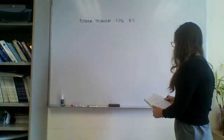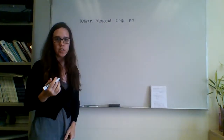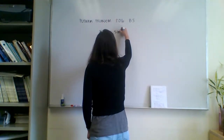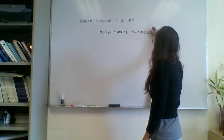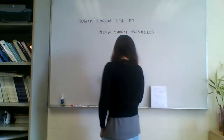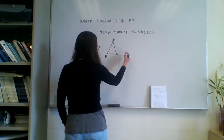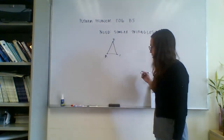So for this one, and for a lot of Putnam problems, or just problems in general, like in geometry, for the proof, the main thing that we're going to need is similar triangles. I've seen more than one Putnam problem where they use similar triangles. So I'm just going to go over how we notice or prove why two triangles are similar.